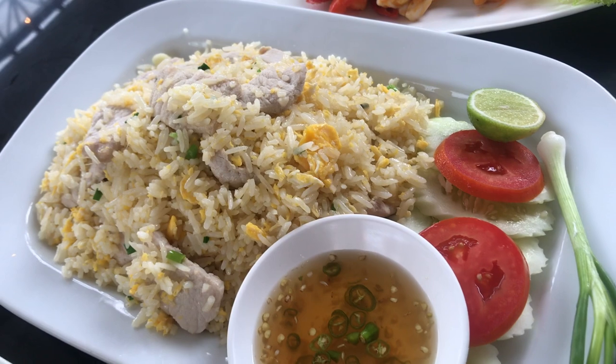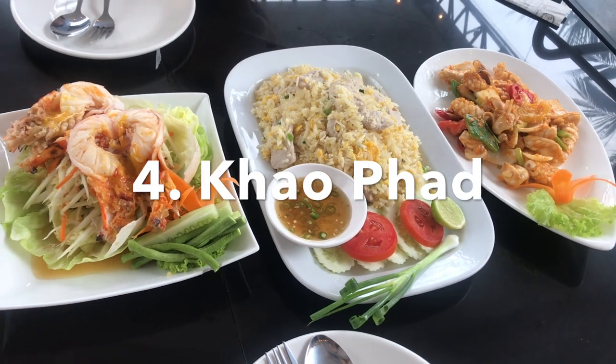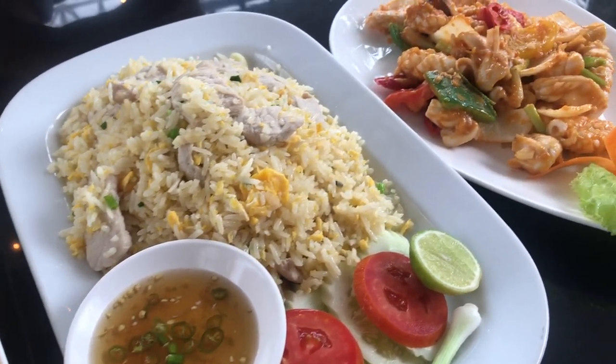And the next one is for rice lovers out there. This is what they call khao pad, or Thai fried rice. You can have it with your favorite meat, pork, seafood, vegetables, as simple as that.